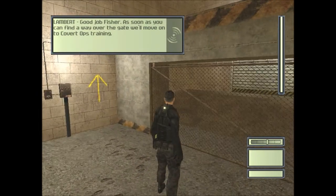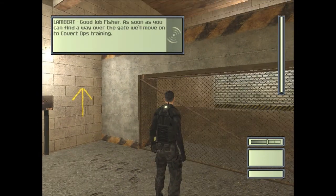Good job, Fisher. As soon as you can find a way over the gate, we'll move on to covert ops training.